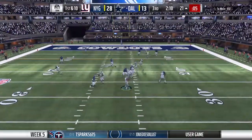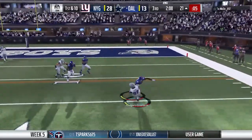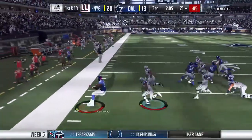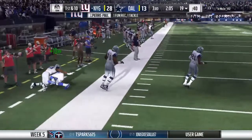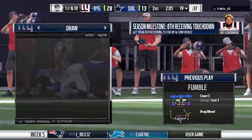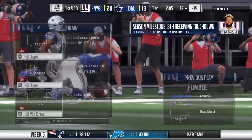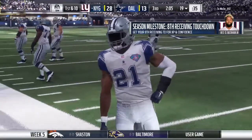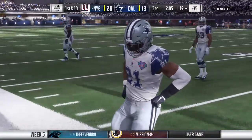On 1st and 10, Prescott. Bryant with a catch, right side. And a loose football, and the Giants have it. It's picked up. We have seen this before, and we know coaches preach about this and work on it all the time. Catch the ball. You know there's going to be some traffic somewhere. They've got to put it away and secure it as they try and get downfield.